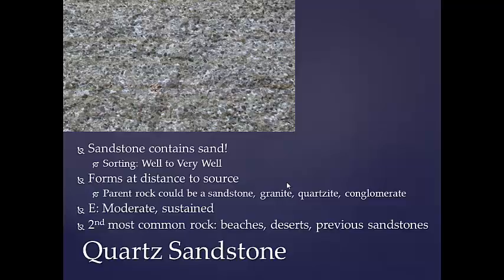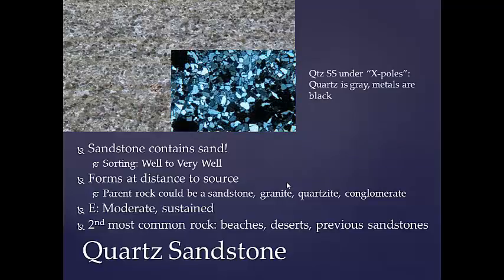Ta-da! If we looked at a thin section of quartz, this is what we would find. Where the whites, grays, the light grays, the dark grays, the blue grays, all of that is quartz. The blacks in this image are metals.